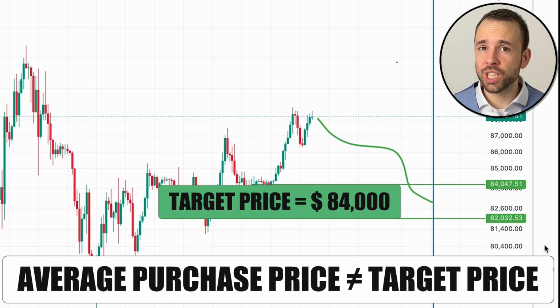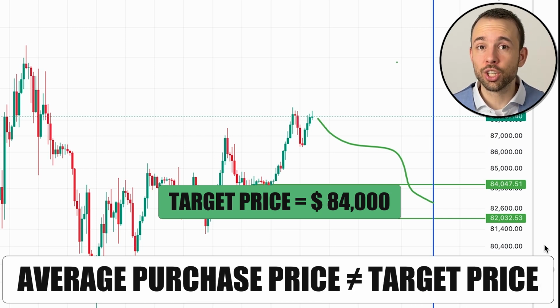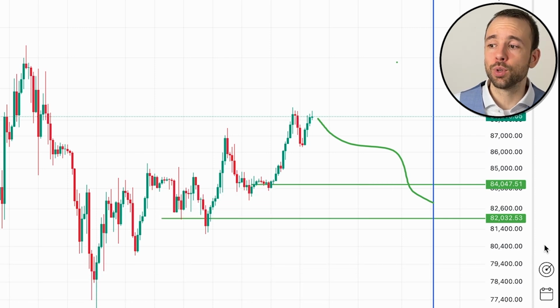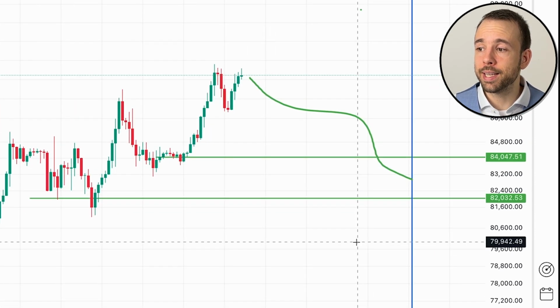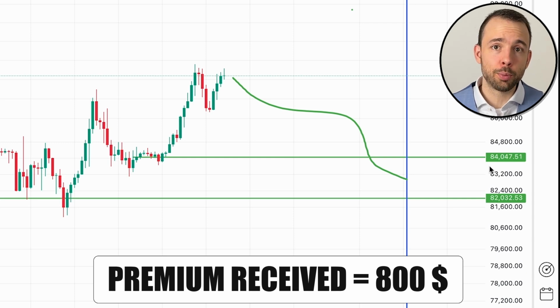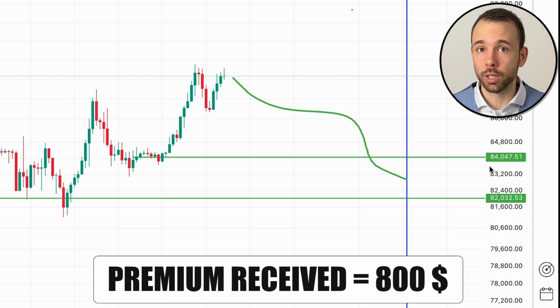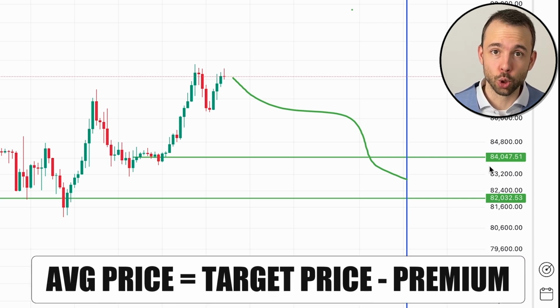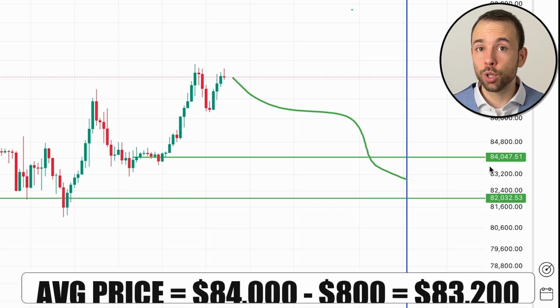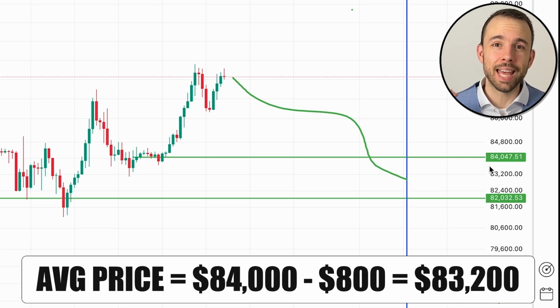My average price will not be equal to $84,000. In reality, my average price will be even lower than $84,000. Because for my readiness, as you can remember, I received the premium, which was equal to $800. And that means that my average price will be lower than the strike price and will be equal to $83,200, which is $800 lower than my strike price.